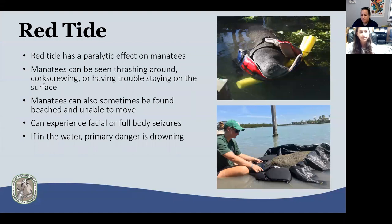So I'm going to touch just a little bit on red tide. We really mainly see this on the west coast of Florida, but it does have some pretty severe effects on manatees. It can have a paralytic effect on them, which makes it difficult for them to swim, to move, to even move their head up out of the water to take a breath, which is why you see this rehabbed manatee in the upper right corner with this sort of flotation device, making it easier for this manatee to take a breath without having to try and work on it, because it really can't move from the red tide.